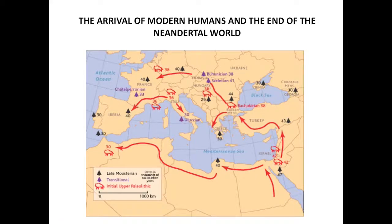On the other hand, they died out when our ancestors in the Upper Paleolithic went into Europe from the out of Africa migration, about 40,000, 45,000 years ago. They spread over Europe, and the last pockets of Neanderthals became isolated in different places, and they disappeared.